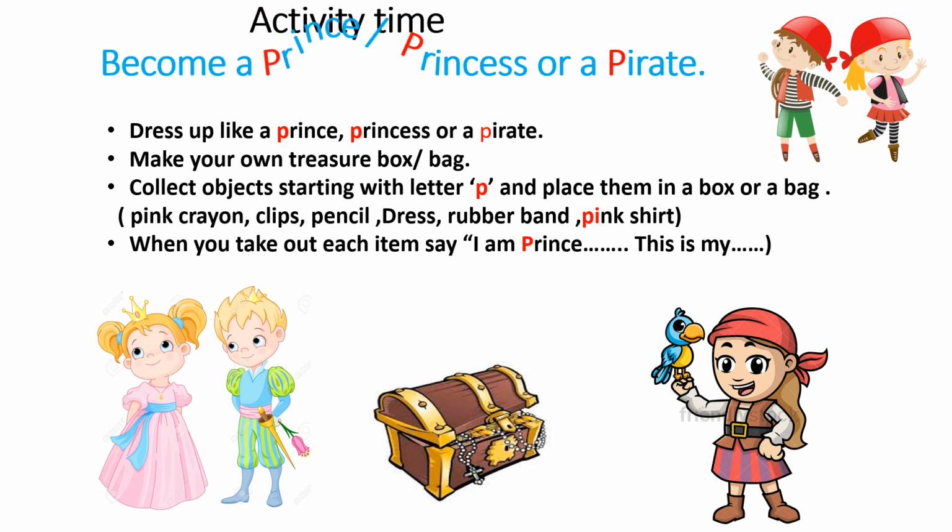Activity time, children. Today's activity is all about becoming a prince, a princess, or a pirate. You can choose any of the characters. Now, what you have to do? You will dress up like a prince. All the boys can dress up like a prince or a pirate. And the girls can dress up like princess or a pirate. Then you will make your own treasure box or a bag.